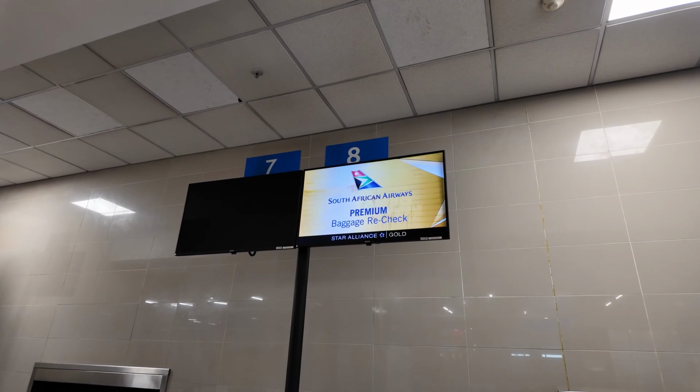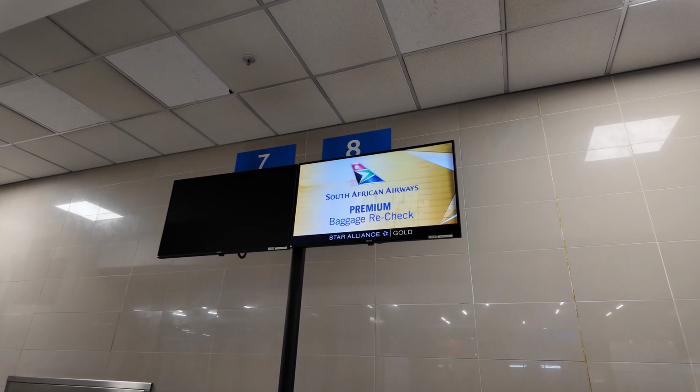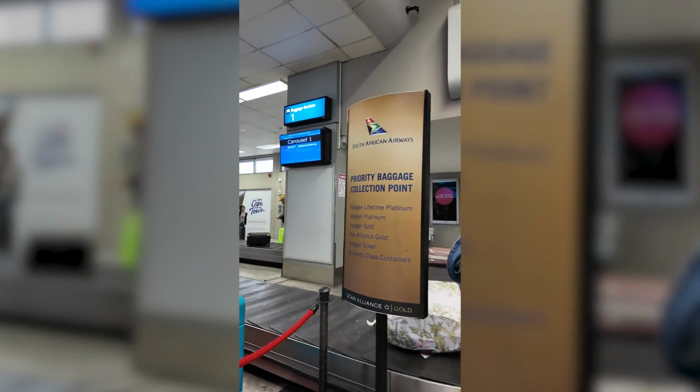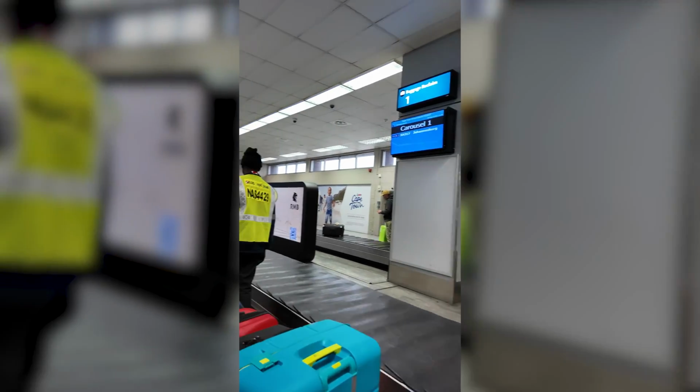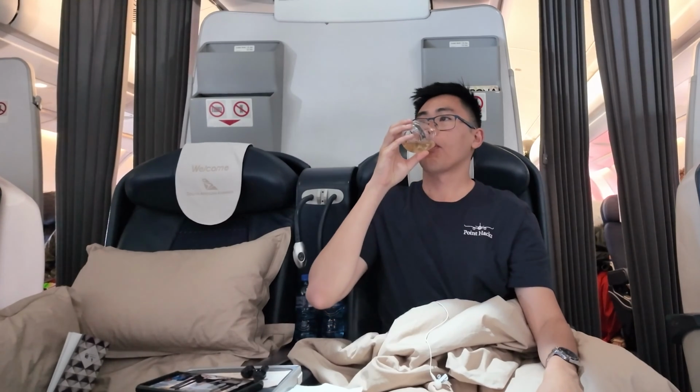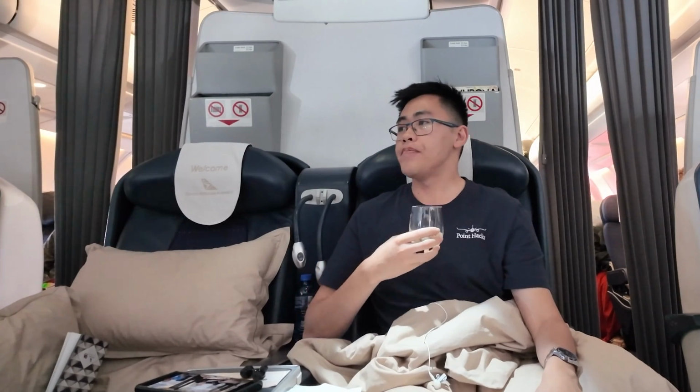After we land in Johannesburg, I need to collect and recheck my bags for the en route connection. And how cool is this? At the carousel, someone removes priority tagged bags and puts them in a dedicated area for easy pickup. That's good old-fashioned service.